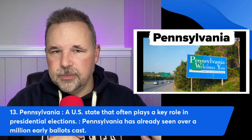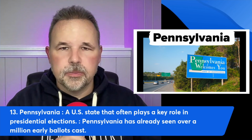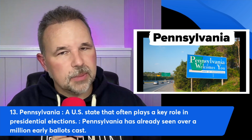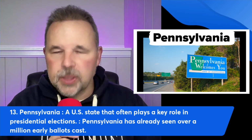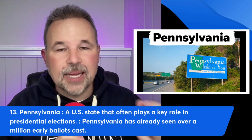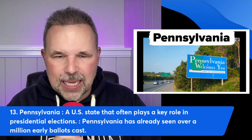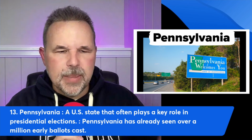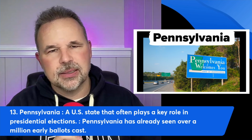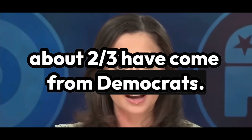But Pennsylvania, it has a couple big cities you might have heard of, Pittsburgh and Philadelphia. Sometimes they vote Democratic, sometimes they vote Republican. Pennsylvania, a U.S. state that often plays a key role in presidential elections. Pennsylvania has already seen over 1 million early ballots cast. And as expected, about 2/3 have come from Democrats.